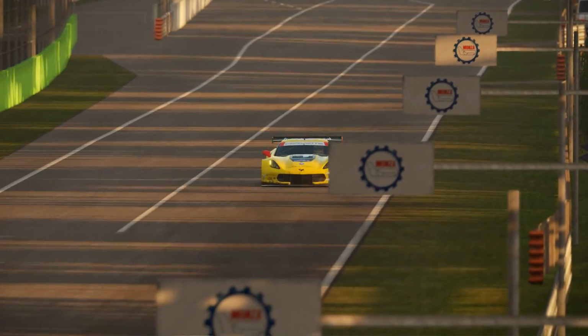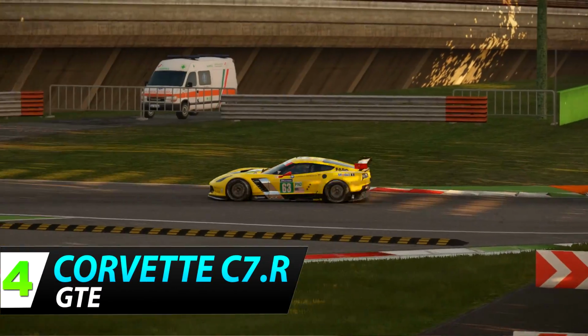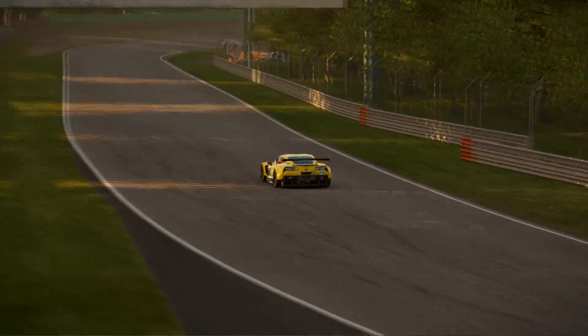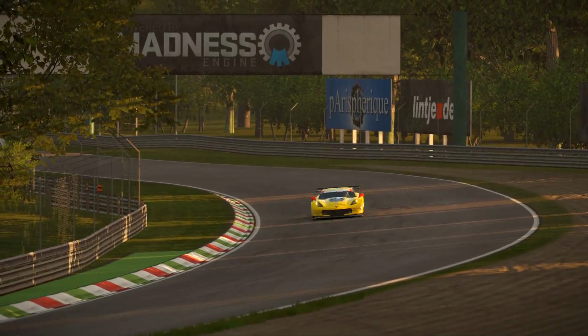And yeah, you guessed it, another personal favorite, the Corvette C7R, the GTE race car. Looks absolutely gorgeous, sounds amazing, that V8 power really comes through in Project Cars 2. But yeah, it's just a really fun car to drive.